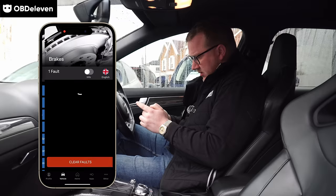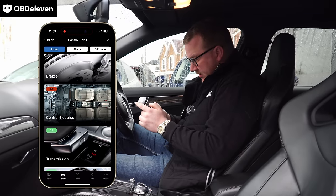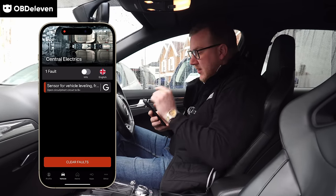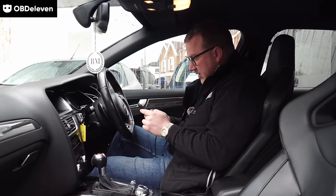Brakes, tire pressure warning. Not gonna worry too much about that. Central electronics, sensor for vehicle leveling. Well, we know that. That's what I was talking about down there, the little sensor. So not too bad at all, actually. Everything else looks okay. So that's always handy to know.